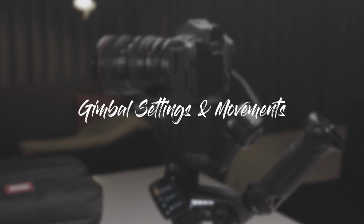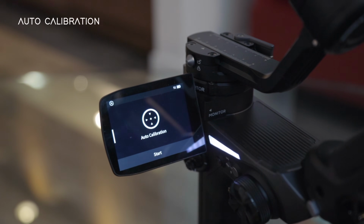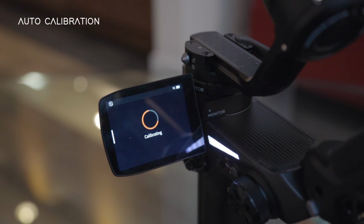Okay, now let's move on to gimbal settings and the different movements that you can do with your gimbal. When it comes to setting up your gimbal, it's important to regularly have it calibrated. A very nice feature of the Weebill 2 is that calibration is a lot easier and faster. With your camera properly mounted and balanced, you simply push a button and the gimbal will do all the work for you.